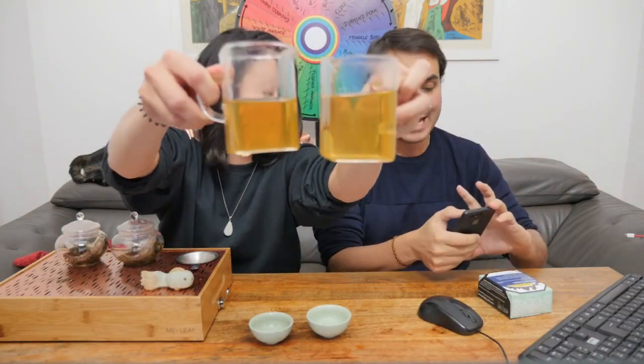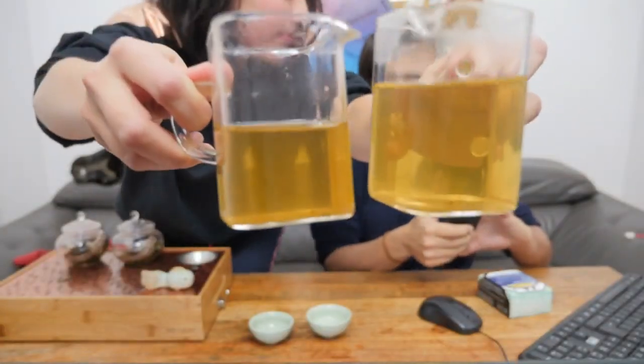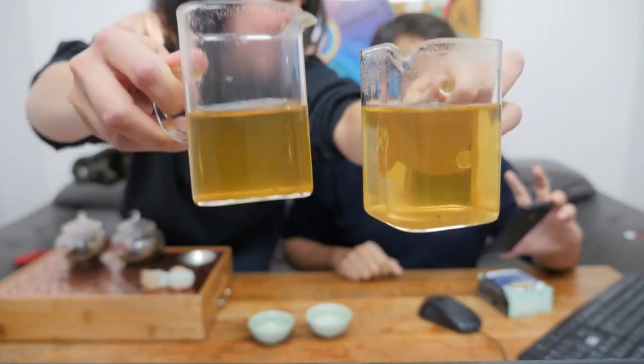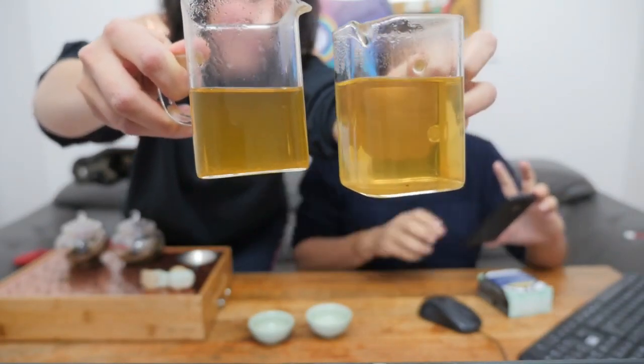Okay, let's look at the color. Can you show the color of the liquor? So surprising, actually, that the color is not that different. I mean, it's different, of course, but it's not as different as you might expect, right? Looking and smelling the leaves. Okay, let's give this a taste.